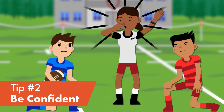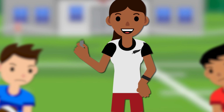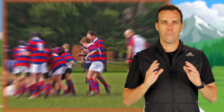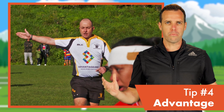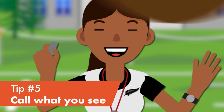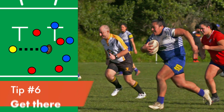Be confident. Strong signals, strong whistle, strong body language. Safety is a key priority for not only ourselves, but also the players. The best law for us is advantage. Use it the best you can to allow the game to flow and the players to have fun. Call what you see. If there may have been a potential knock on or forward pass, but you didn't see it, play on.